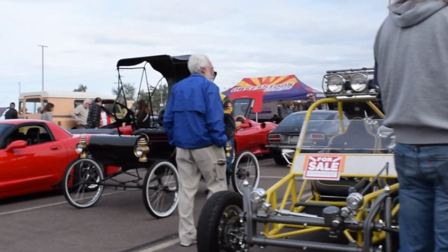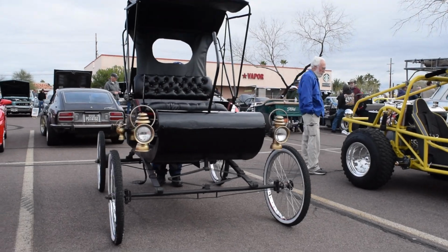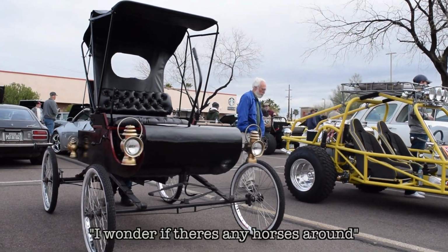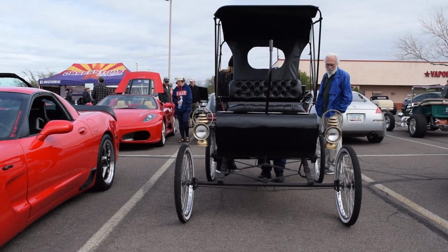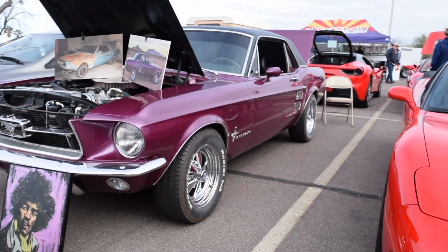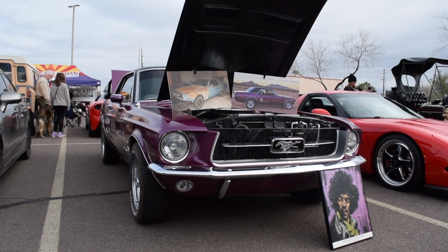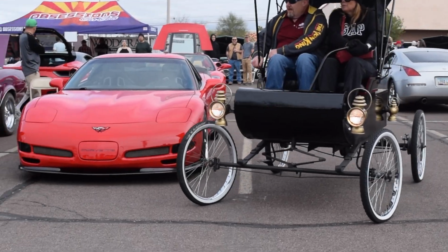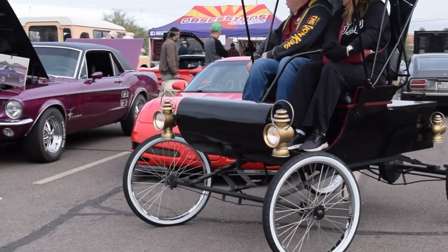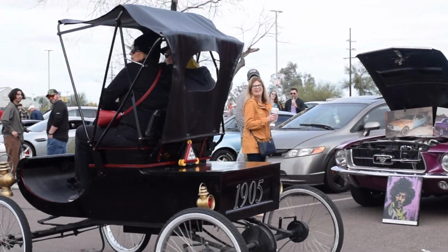Oh my goodness. What is that? It's a chariot. Now that is an exotic. Okay. I like when they do this, when they include a before and after. Look at the steering wheel.